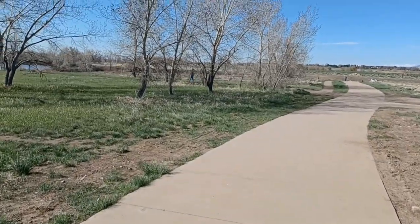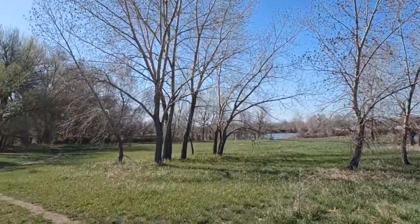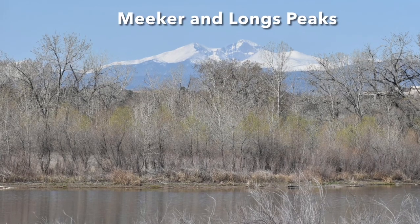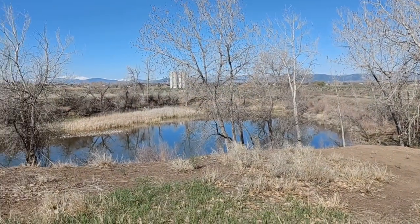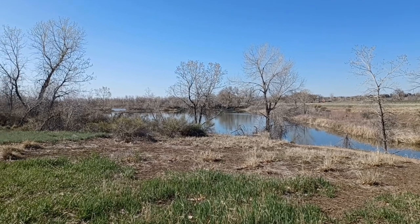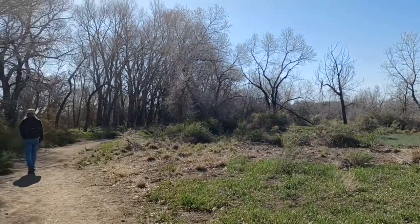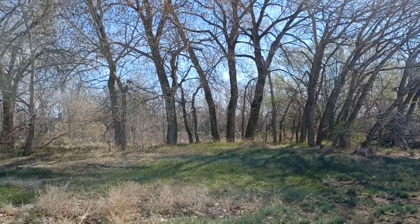There's a couple of lakes on this side and some wooded areas. We'll head over that way. And on this side of the lake, there's a whole bunch of ponds and a trail that goes through the forest over here. There's a blue jay over there. You can hear the blue jay.